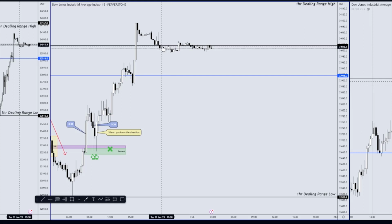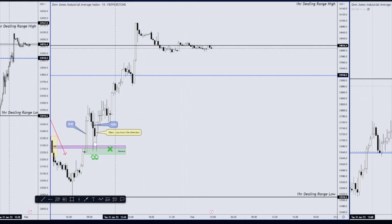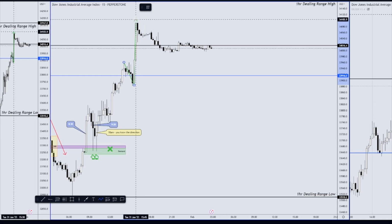8 o'clock last night, it was marked out by this candle, and midnight is by here. So it's really just been stagnant. The best we've got at the moment, I can see, at least on the 15-minute, is this area here.